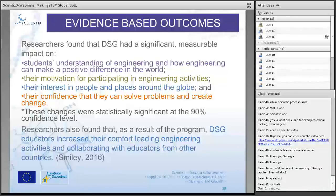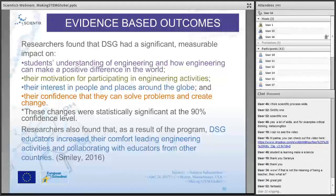A lot of these you saw in the first video: by participating in Design Squad Global, kids had a better understanding of engineering and how engineering can make a positive difference in the world. It increased their motivation for participating in engineering activities in the future. They had a greater desire to learn about people and places around the globe, and a boost in confidence that they could solve problems and create change, as you saw from the video. And for club leaders, the educators that ran the program, they found that they increased their comfort level leading engineering activities and collaborating with educators from around the world.